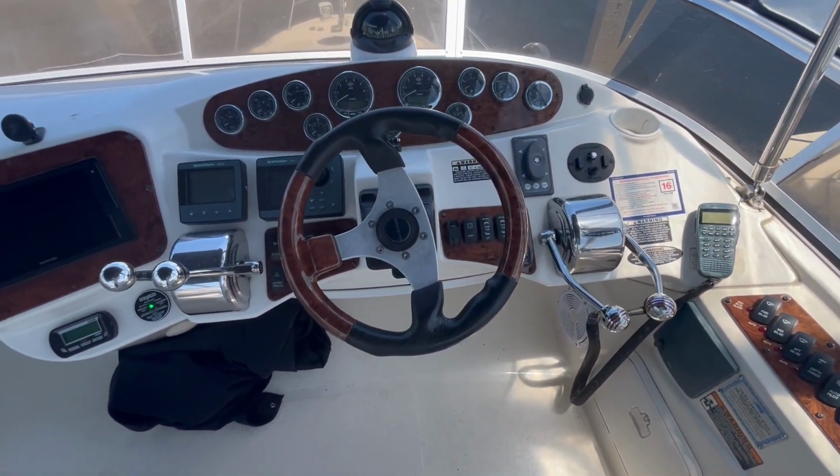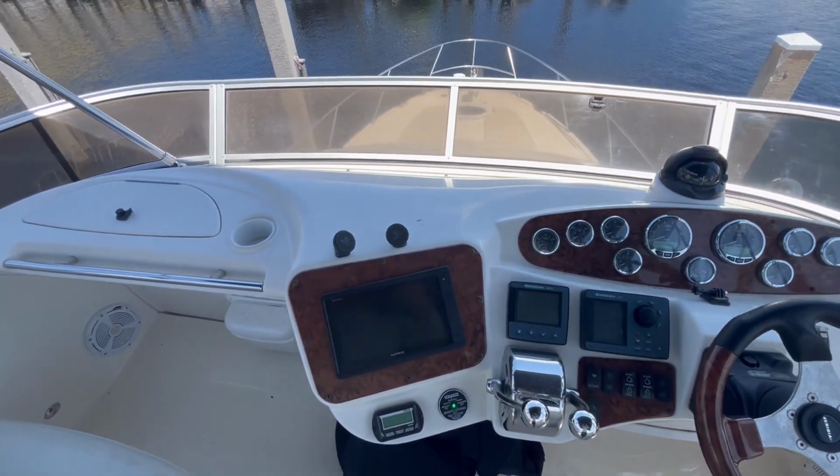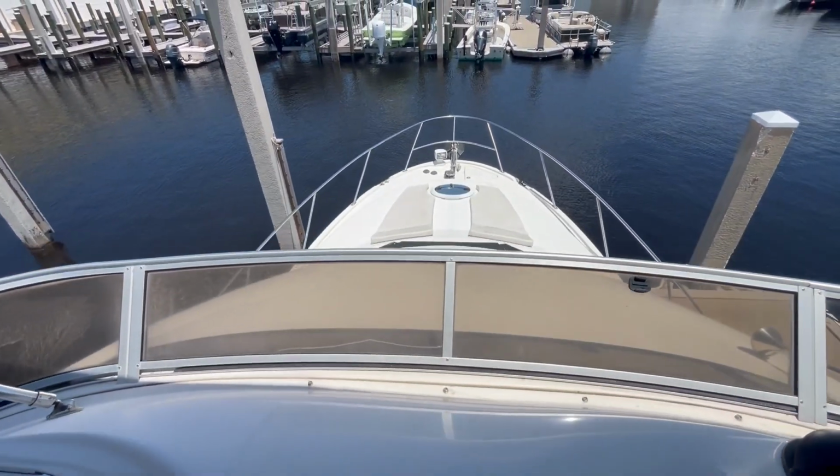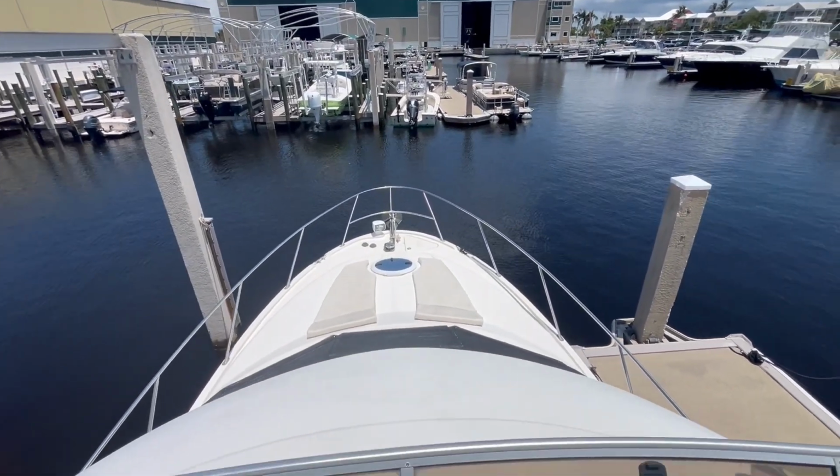There's a wraparound settee with a table perfect for enjoying refreshments while underway or at anchor. The bridge is protected by a bimini top and isinglass, offering shade and comfort.